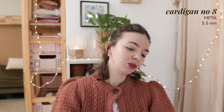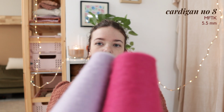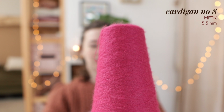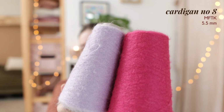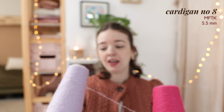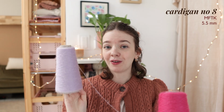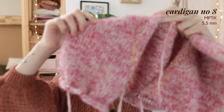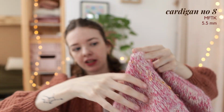And then I'm holding it together with two mohair cones. One of them is that bright fuchsia cone that was in my background for a lot of my videos. And then the other one is a lilac cone. And I'm kind of worried that I may not have enough of this one, but I'm just going to continue and then we'll see. Maybe I'll have to find a dupe for it that is close in color, but let's hope not.